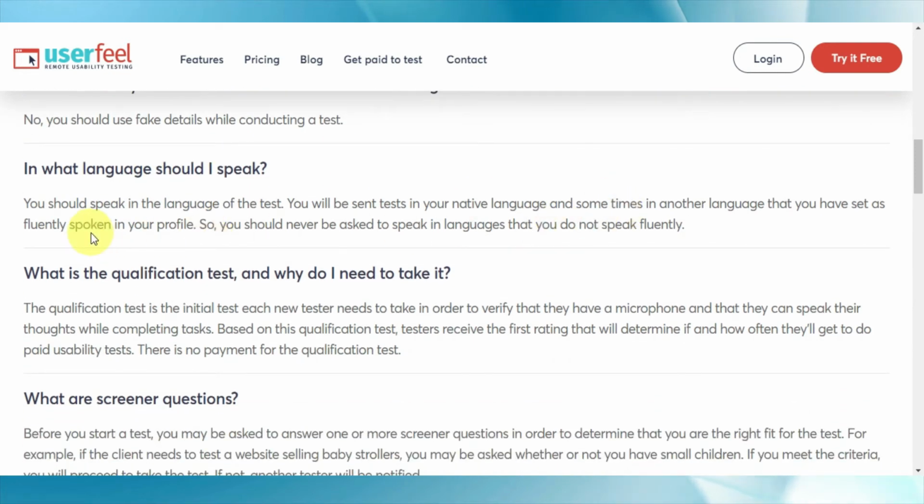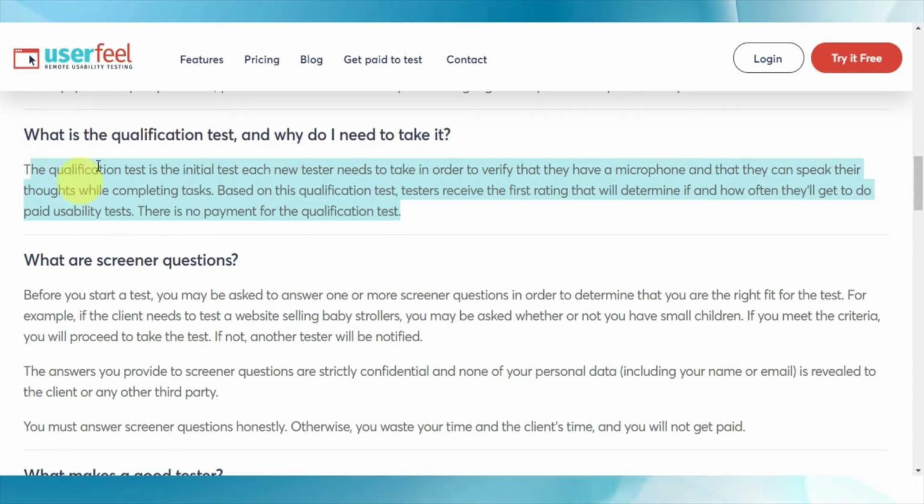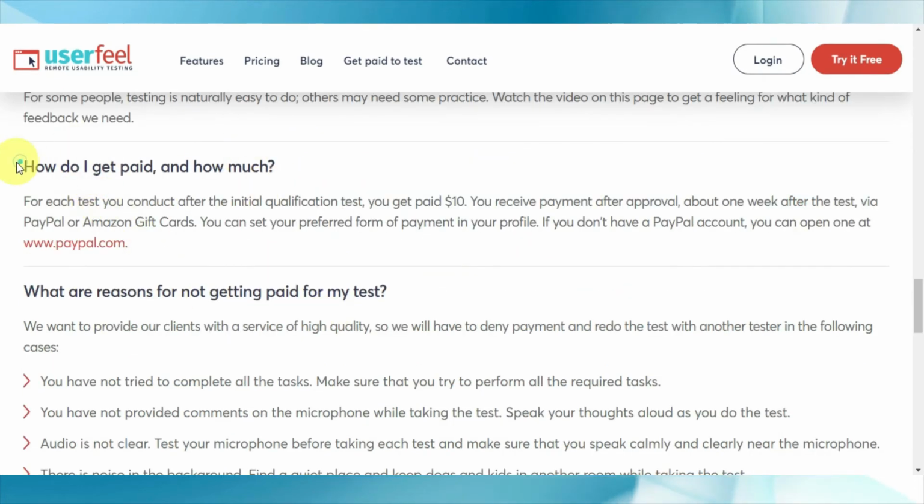Something rather essential to mention as well, you guys, is the qualification test. So you won't be able to get started on testing right away. However, this qualification test verifies that you have a microphone and you can complete various tasks. The last thing worth mentioning on this page is just how to get paid, and you get paid through PayPal.